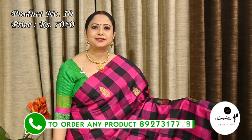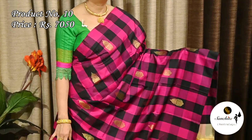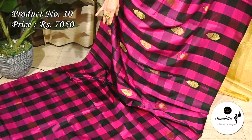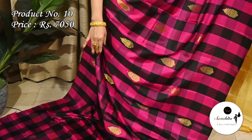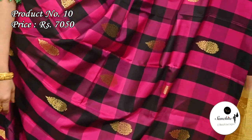Saree number 10 priced at 7,050. Beautiful check pattern in black and rani pink color running through all over saree. Very soft, lightweight fabric and ideal for any event.